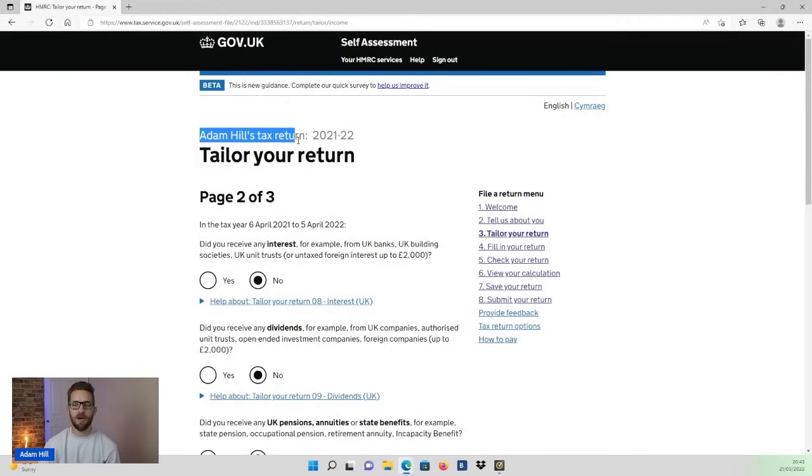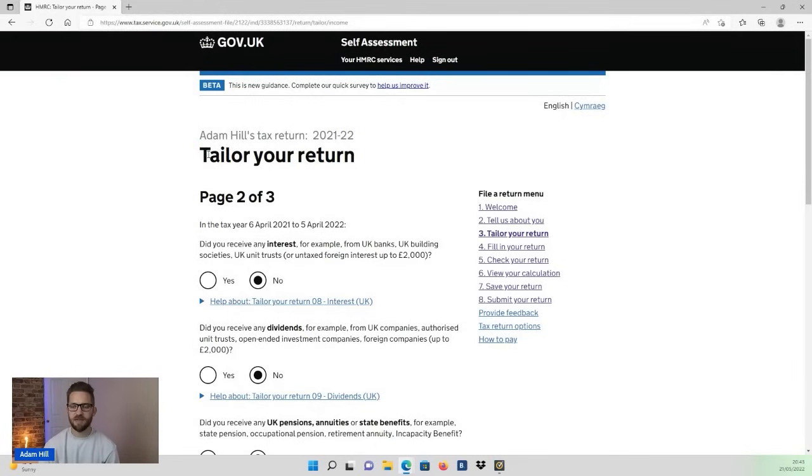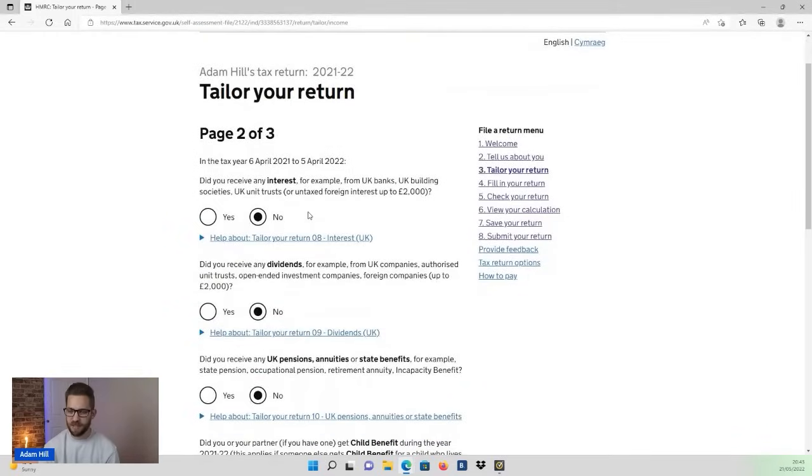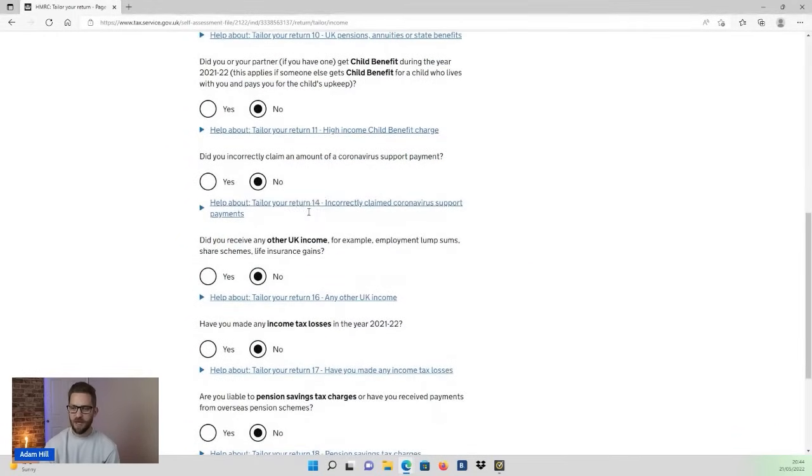Here we are in my 21-22 self-assessment tax return under the Tailor Your Return section, page 2 of 3. This is where you'll find the first entry, which will almost certainly trigger some form of investigation from HMRC. And that question is located here. Did you incorrectly claim an amount of coronavirus support payment?